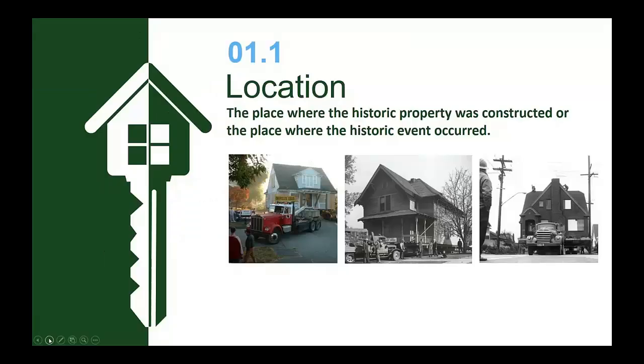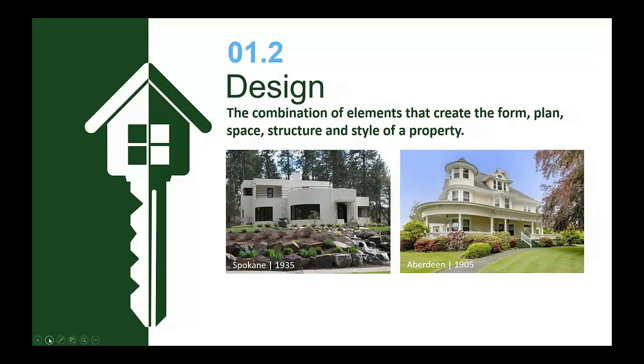So just as a reminder of what those criteria are, location: we're not really crazy about things being moved, although as you can see from these historic photos, things do get moved historically. So there are things on the National Register that have been moved. That's important as well. The overall design concept: what's the plan, what's the form, what's the space, what's the structure of how things come together, what's the style, is also one of the integrity criteria.